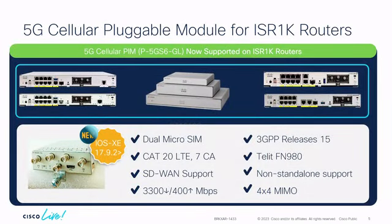The pluggable modules for the ISR 1K. One brand new thing from December is that the 5G PIM, this guy here, is now supported on the ISR 1K. So with 17.9.2, you're able to install a 5G PIM in the ISR 1121, 1131, and 1161X, and then actually be able to run 5G on that. So that's a new thing since last time.